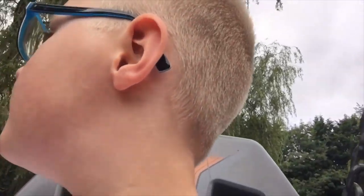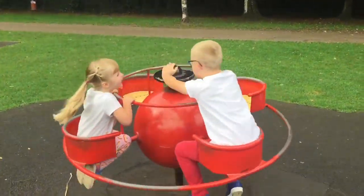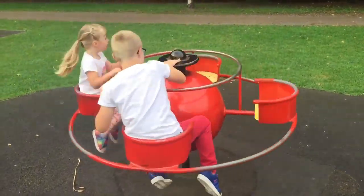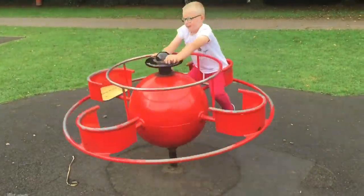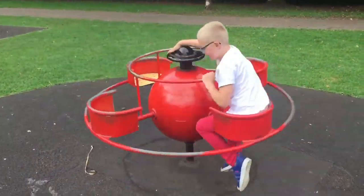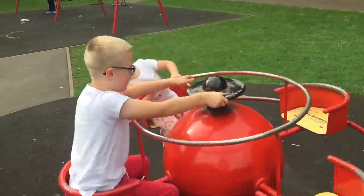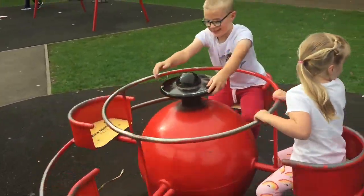And there's a fairy house here, a fairy tree. And there's also other things. I like it! The plastic bit is right here when you go down the hill. Do you like it, do you? Yeah. I like it too.